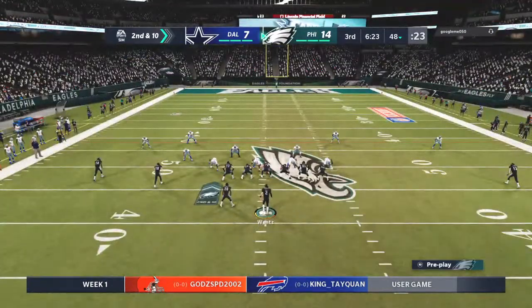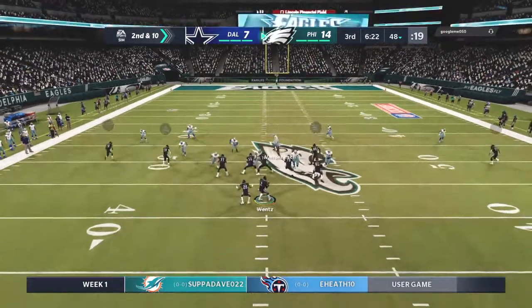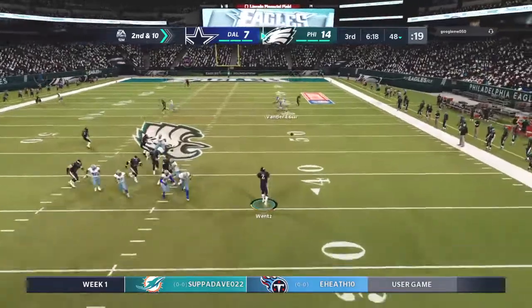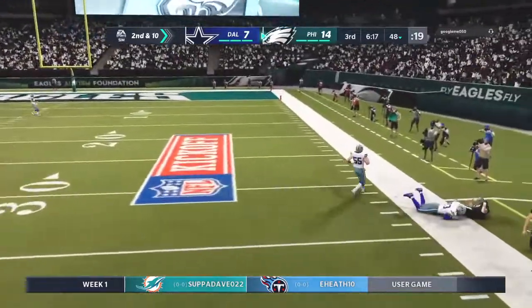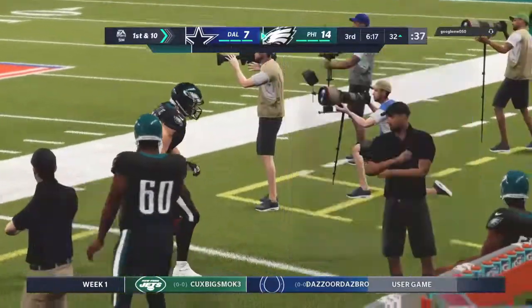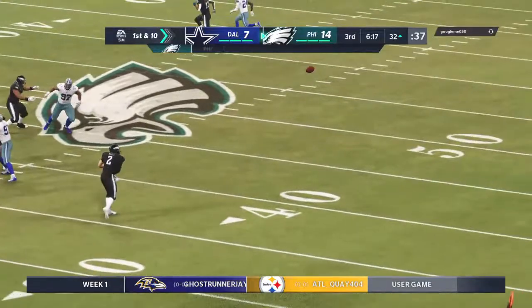After the incomplete pass, here now is 2nd and 10. Now Wentz. And this is caught. I think he got that with one hand. 5 catches for him in that first half, and that's number 6 that we just saw, and also a 1st down.